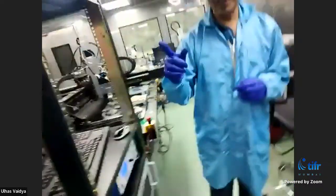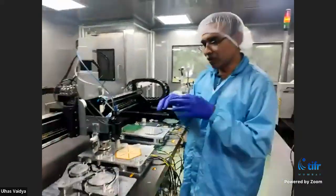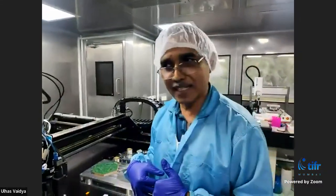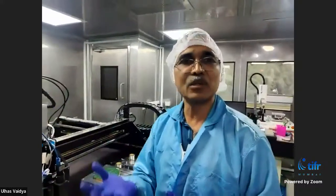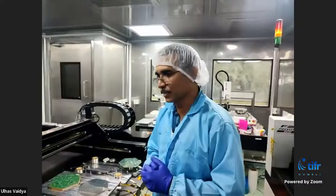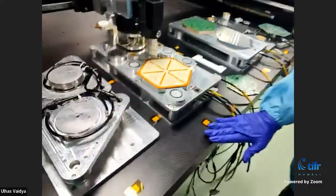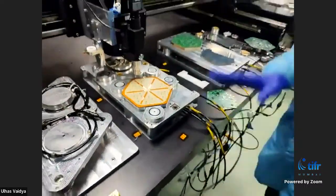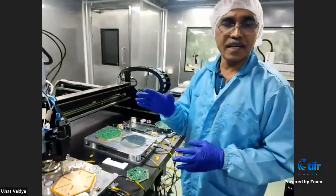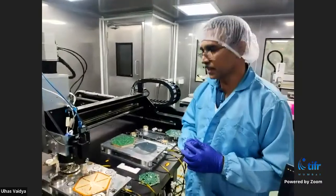So this one, whatever CMM I told, I will show the assembly. Before the assembly, during the assembly, and after the assembly also, we use that CMM machine to measure all my parameters, particularly delta x, delta y, and the rotation. So this is the Aerotech gantry machine. It is fully robotic, and it will move in x, y, z, and rotation. It is a 4-axis system.